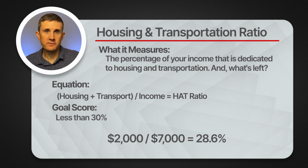Now, I know there are many who scoff at the idea of having a HAT ratio below 30% because housing is so expensive where you live. At first, I'd point out that this is a combined housing and transportation ratio. If you want more house, then buy less car.